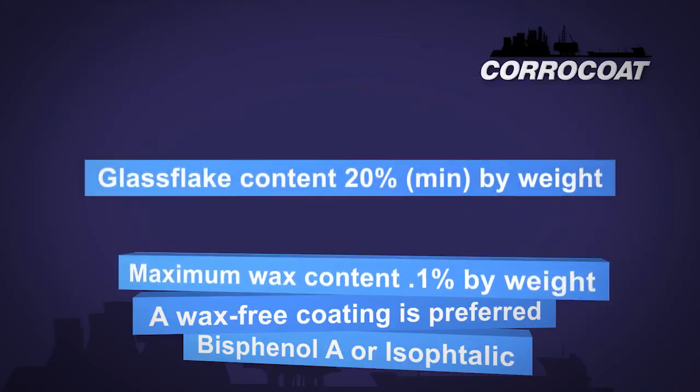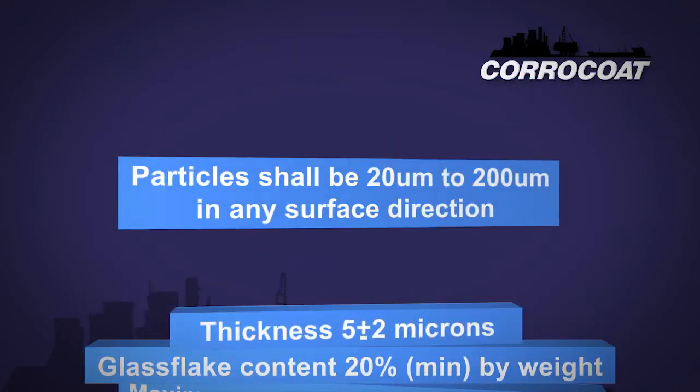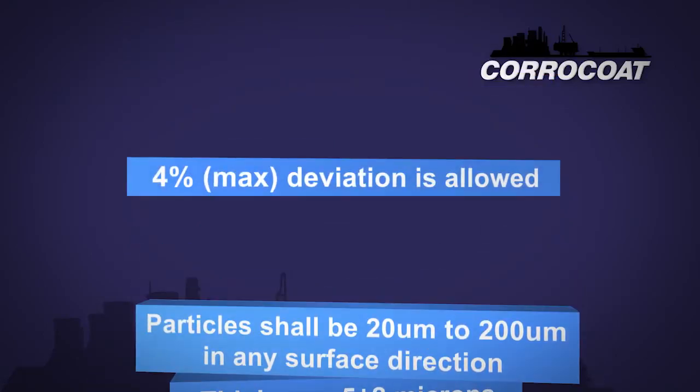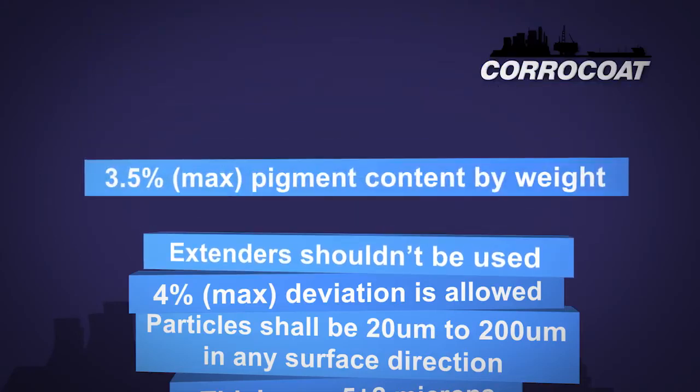The glass flake content shall be 20% minimum by weight. The thickness of flake shall be 5 plus or minus 2 microns, and particles shall be 20 microns to 200 microns in any surface direction. A maximum deviation of 4% is allowed. Extenders such as silica flour, mica or talc shall not be used. The pigment content shall be 3.5% maximum by weight.